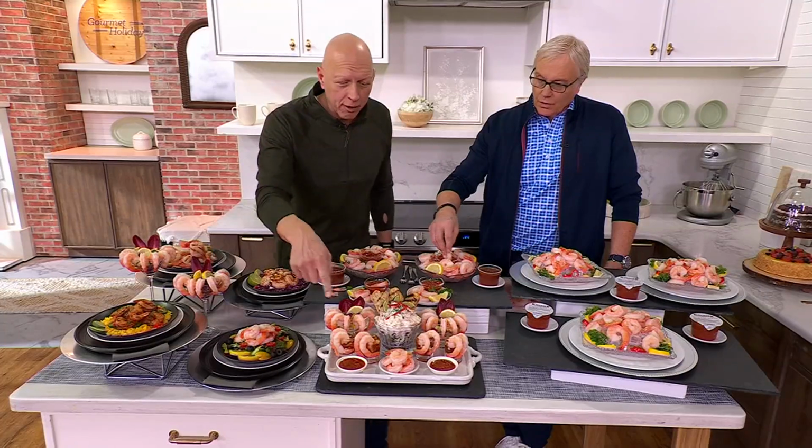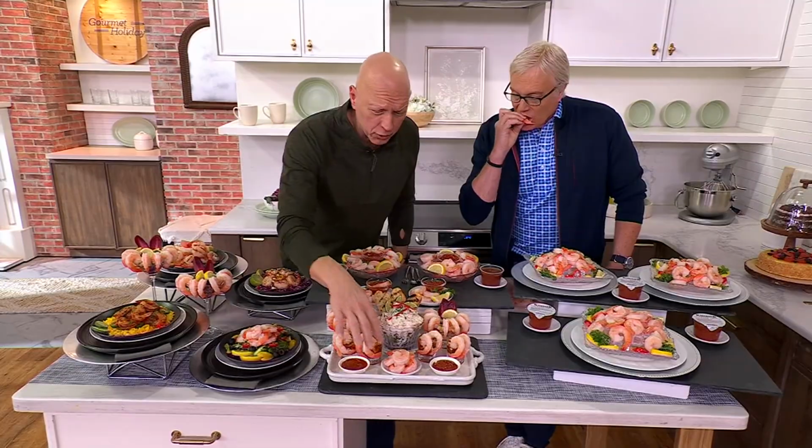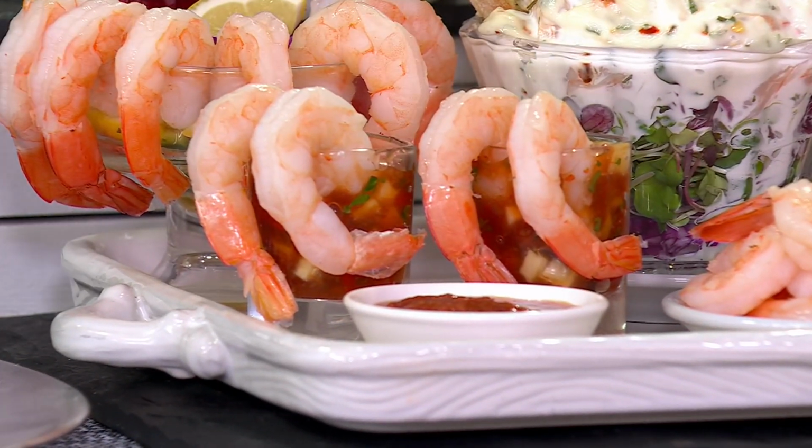And I love the fun that you can have with shrimp cocktail, right? Like here we did little shooters. You take these little glasses. This is one of my favorite ways to present it. You put a couple shrimp with maybe either a little cocktail sauce or salsa. It looks like a high-end catered event.